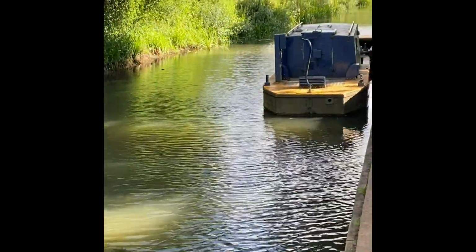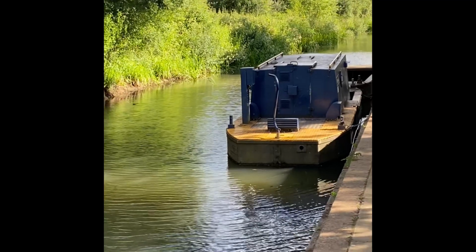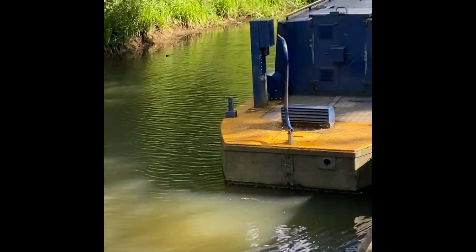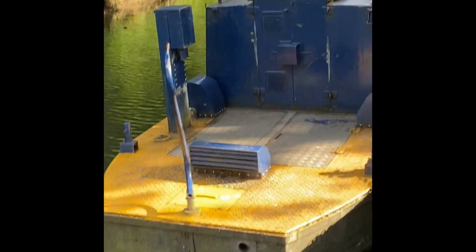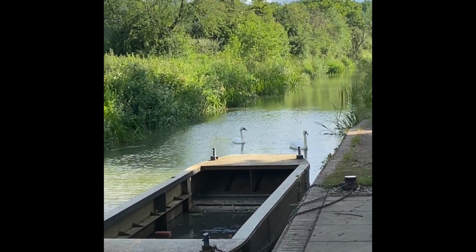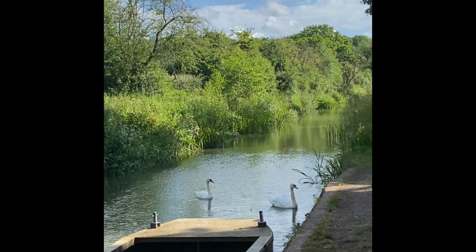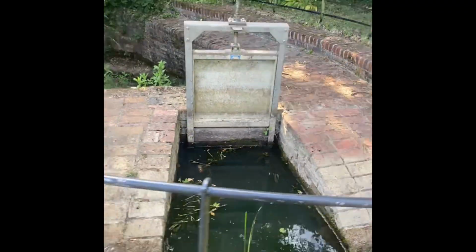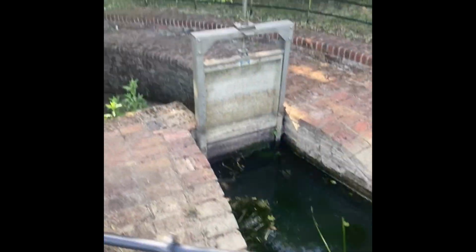And here we are at the start of the restored section. It's the workboat Boswell and the Bertie behind it. The water level's quite low at the moment. Believe it or not, if you can hear the wind, we are in the middle of a heat wave. These are the local swans. We've got a restored spillway, which is normally running, but there's absolutely nothing coming out of it at the moment. So the levels are quite low at the moment.